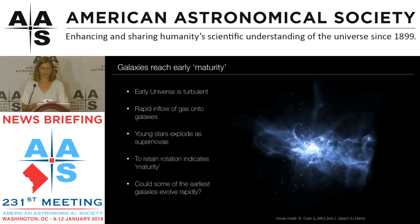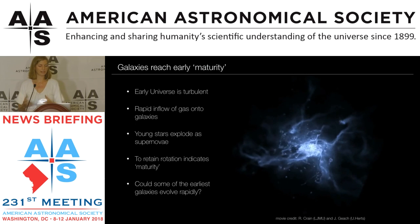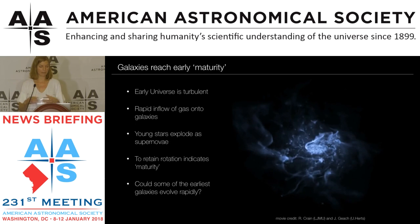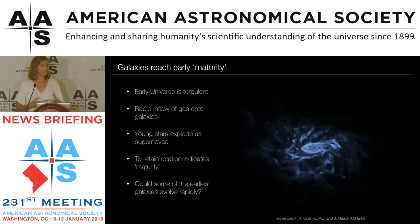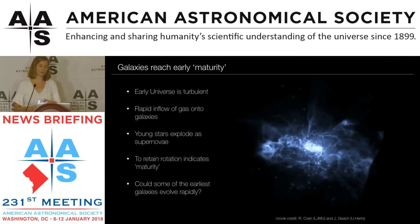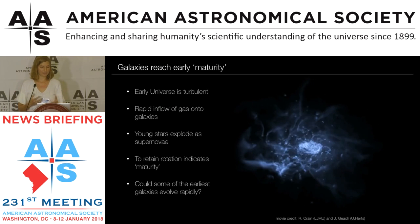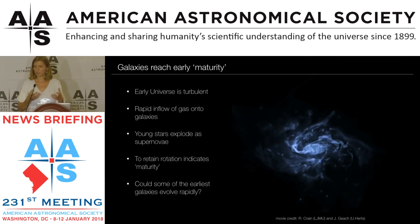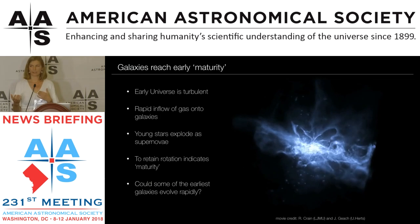The reason for that, I'll try to explain here: you see a movie of this galaxy forming. And we know that the early universe is very turbulent. You can see in the movie what kind of environment these galaxies live in. There's a lot of gas streaming into galaxies, but also a lot of young stars present. These young stars explode as supernovae, and as these supernovae explode, they can expel gas from galaxies. And so these effects cause us to believe that most early galaxies will likely be very chaotic in their motions. So it was a surprise to then see this very regular rotating pattern in these galaxies.